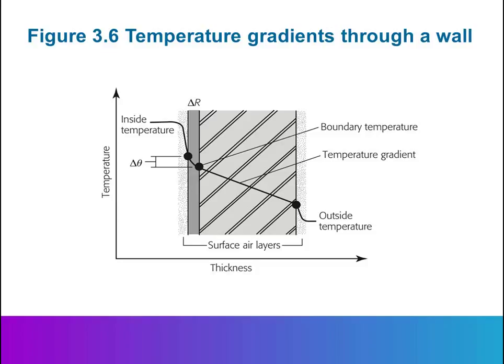It's also useful to point out that, one, steeper graph gradients link to higher condensation risks. And second, the ratio of the temperature changes inside the structure is proportional to the ratio of thermal resistances. So although it may seem attractive to just simply attach insulation to the back of a blockwork to increase its U value, the risk here is that you end up with condensation, which in time will cause the insulation to rot.